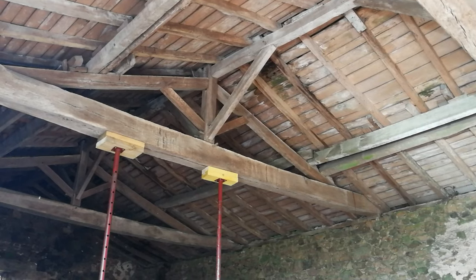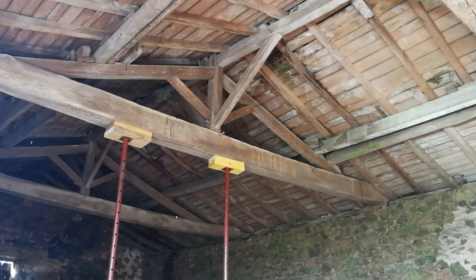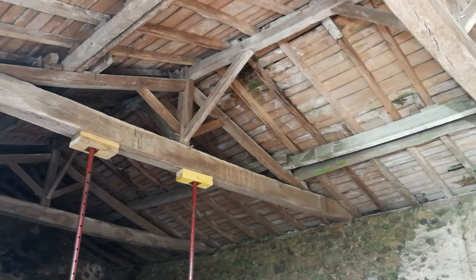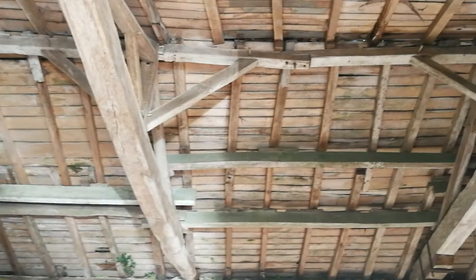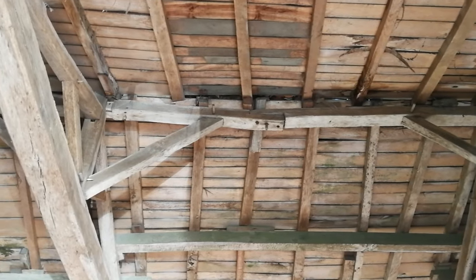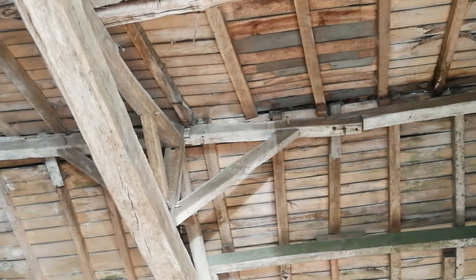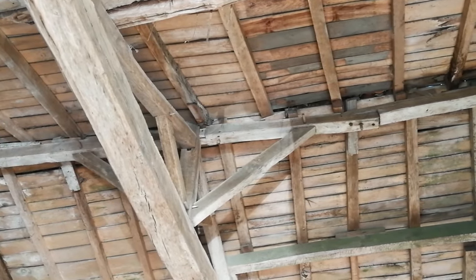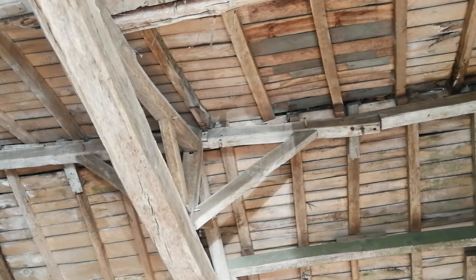Okay, I'm in the barn, the open barn, and that's where we've recently propped up this great big beam. However, now right in the middle of the screen, you can see there's two pieces that are joined and they're pegged. One of the pegs has come out, one of the others is coming out. And where it meets this apex, you can see that mortise and tenon joint, it's been slowly coming out.